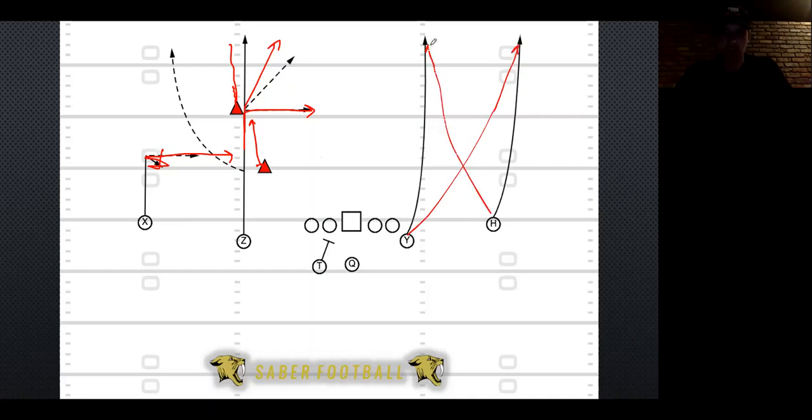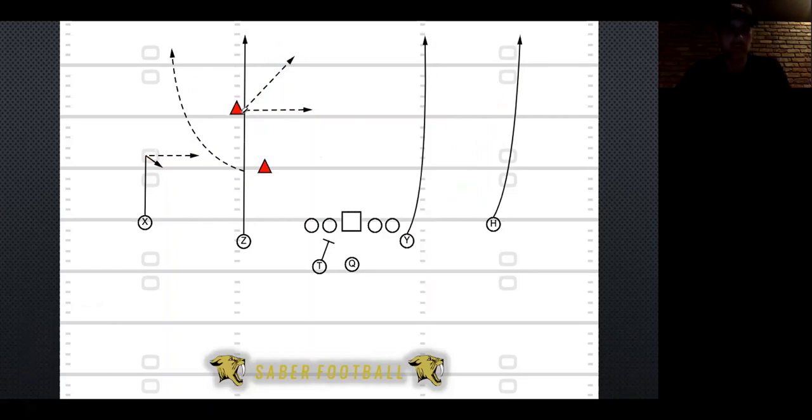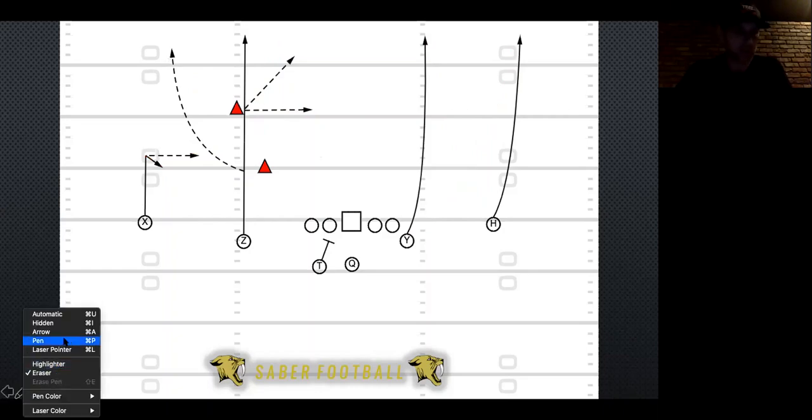Big one for us. The other one that we do, especially if we're going to see any sort of cover 2, which we started. Again, another thing we saw a little bit of this year is we do have a tag to turn this into a smash concept where it becomes a corner route. I'll erase some of this stuff here so we can draw those in. But you can see there's a lot of different things that we can do off of it that makes it super multiple for us, right?